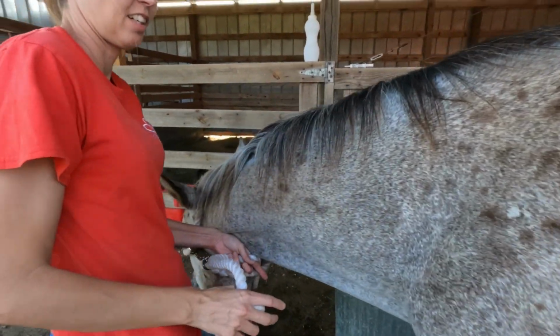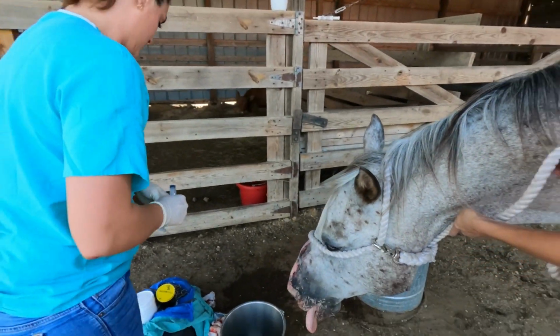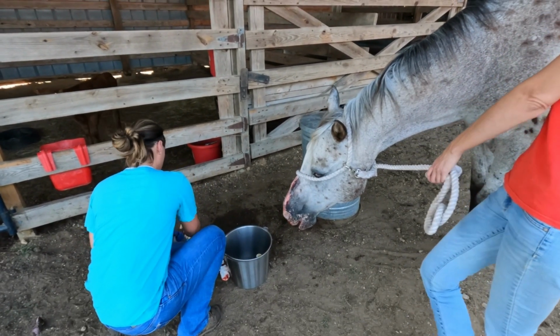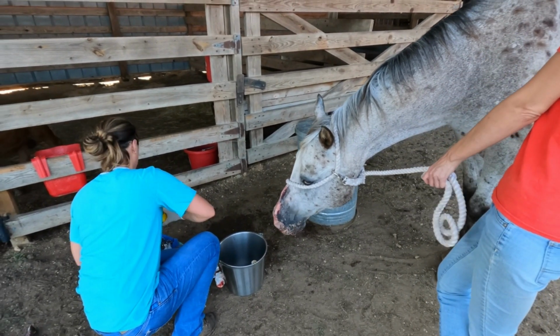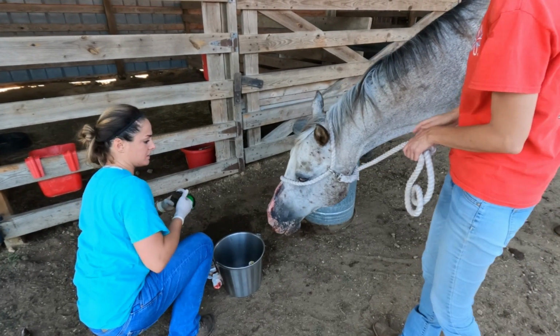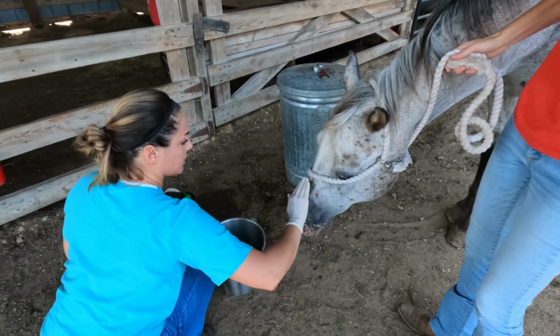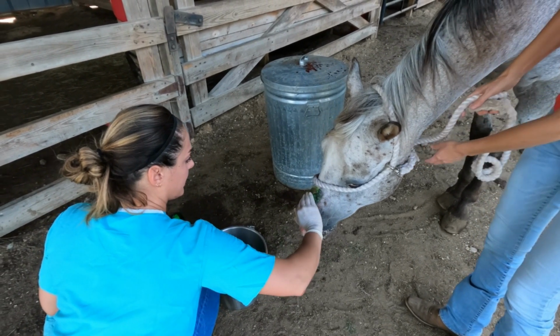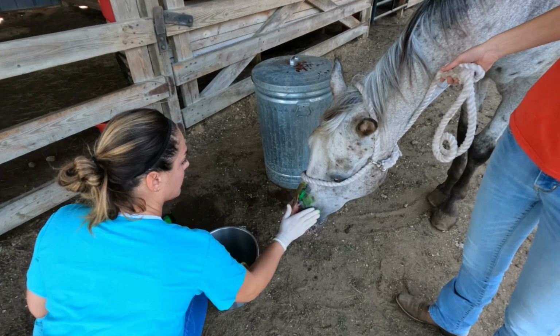Okay. So you do not want blood in these shots. Do not want blood. Ready. And then this is just some pyrazone with some steroids mixed in it, to help with infection and swelling.